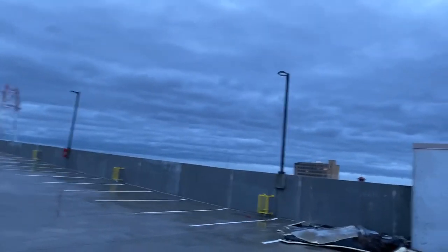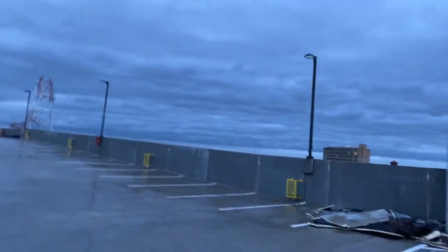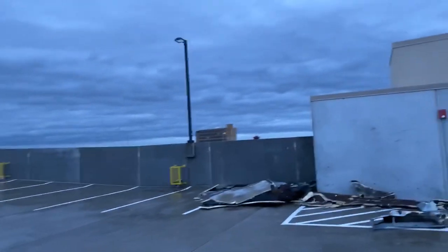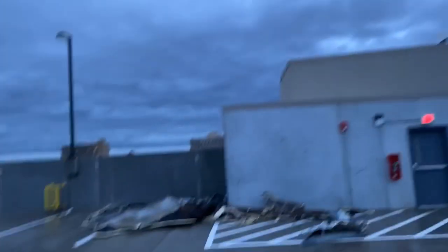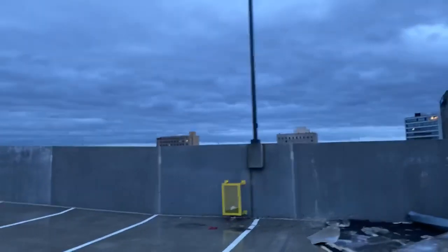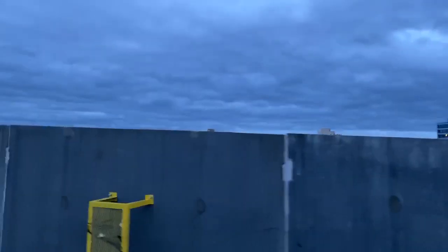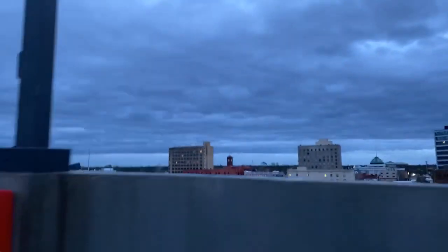Yeah, you can see the side of that building. Which building? This brown building? Yeah, you can see the roof. Okay, we got another. So he's telling me it looks like we've got another partial roof wall facade. The outside brick facade has been sheared off on the eastern side of the building. I see what he's talking about.